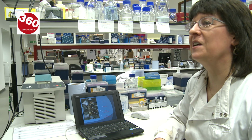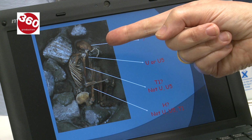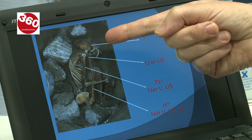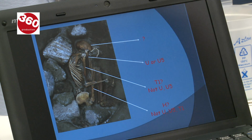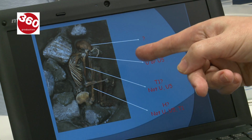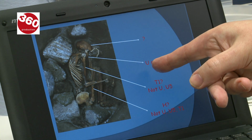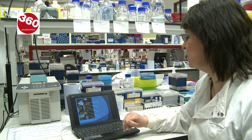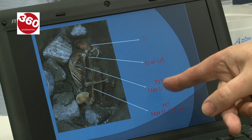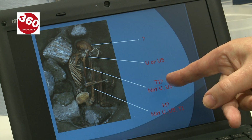This summarises the results of the DNA analysis. The skull did not give any results, unfortunately, for ancient DNA. There were signs of modern DNA contamination, unfortunately. The tooth gave a very good result, and we could assign that DNA to mitochondrial DNA haplogroup U or U5. The femur also gave a result, not as clear-cut as the tooth, but we can say it probably belongs to haplogroup T1, but it's definitely not U or U5.